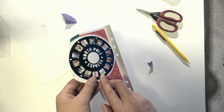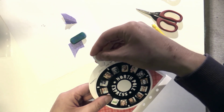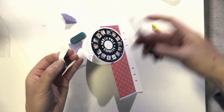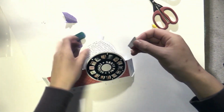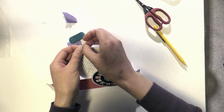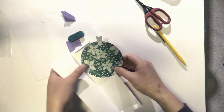I also have a tab here from Cocoa Daisy, and I'm just trying to decide where I want this tab to be on the circle so that it gives the viewer an indication that this needs to be swiveled out. So I just cut that tab in half. And I just want to trim off the top piece so that only the colored part of that tab is showing, so that it's not covering my journaling.